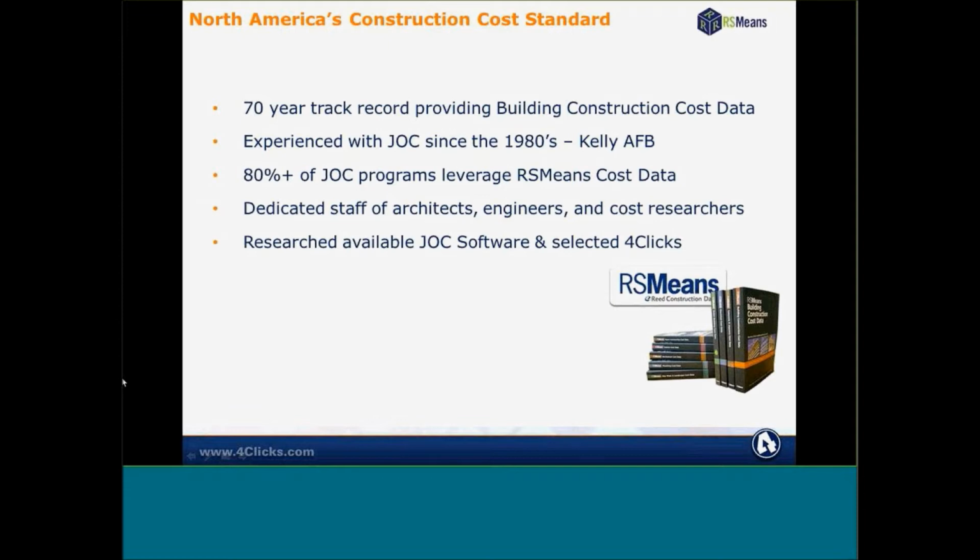And so E4 Clicks has certainly surpassed our expectations in terms of not only the quality of the product, but the reception that our clients have told us. They enjoy using this particular piece of software, which is quite robust, and I can say handles and addresses Means in the clearest, most concise manner of any of our partnering organizations.